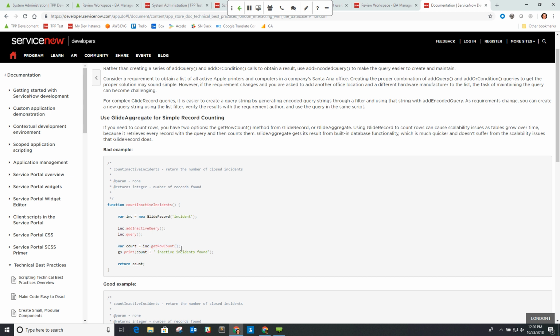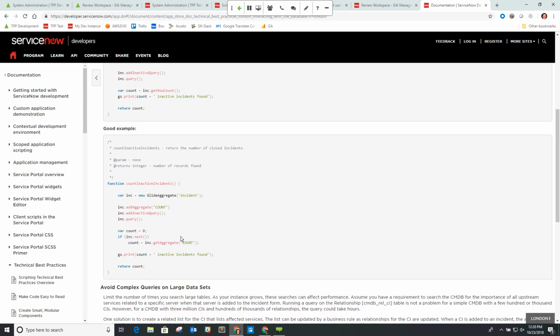when you do a get row count, which if you've got 100 records, no big deal. If you've got 2 million records, however, it's a bigger deal. Right, so there's better ways to do it from a performance perspective, to do things like use this glide aggregate, which is more of a statistical summarization object inside of ServiceNow's coding realm that can provide back counts and summaries and averages in a quicker, speedier manner.